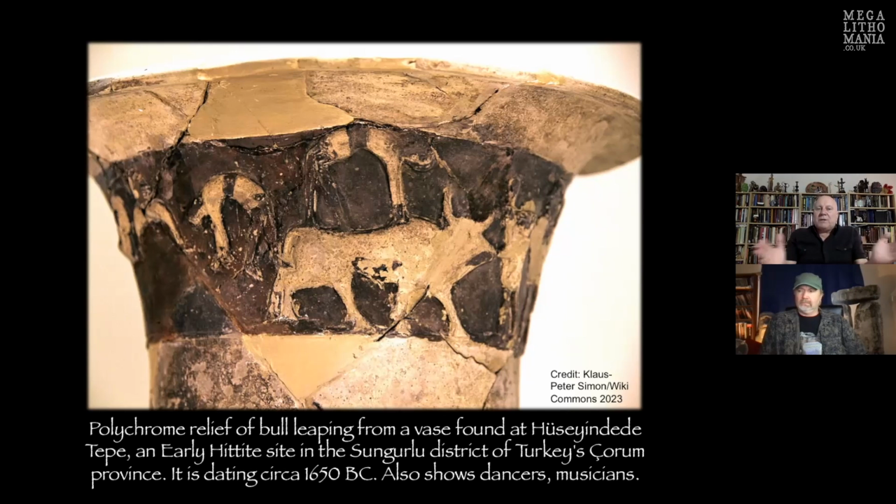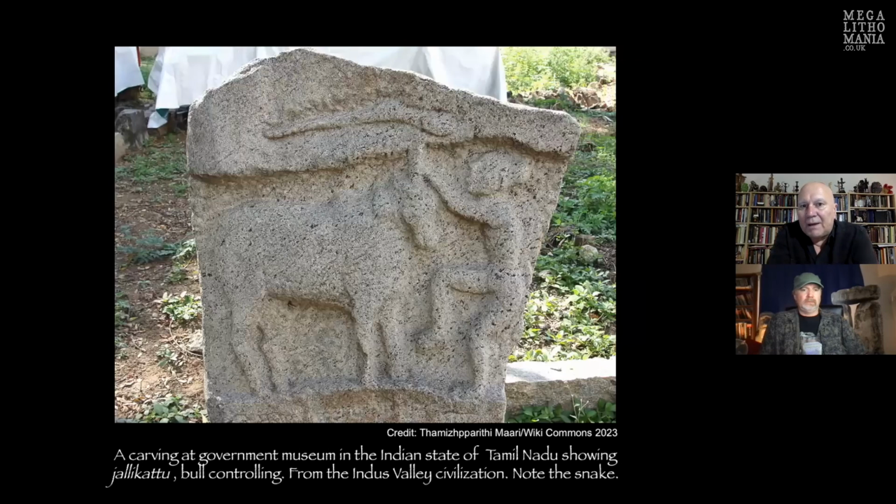Now, quite clearly, we're dealing with a gap of time here, which is sort of 7,500 years or so, maybe more. But is it possible that bull leaping was a sport and had been practiced in Anatolia all the way through to this age here? Now, I mean, bull leaping itself is something that is more widespread. It's suggested that it took place in Central Asia, and there's also evidence that it may have been practiced by the Indus Valley civilization. I mean, you've got this carving here, which is in a museum in the Indian state of Tamil Nadu, which shows a practice which is still done to this day in this region, although perhaps not as violently, called Jallikattu, which means bull controlling.